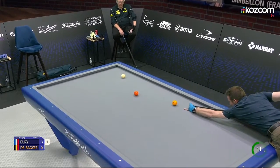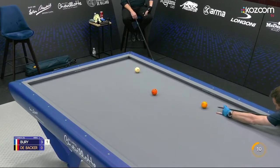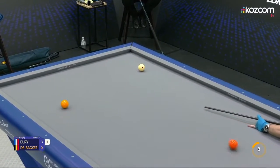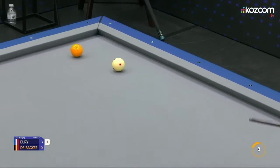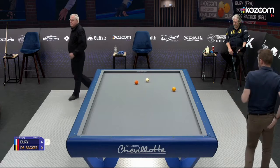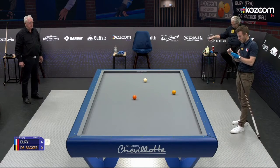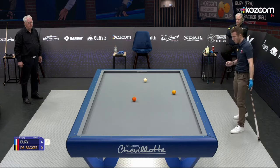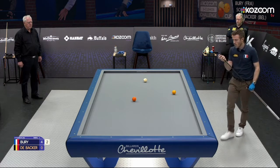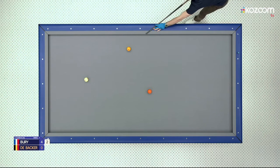Yeah, spinning the cue ball. Maximum spin here. And plays orange into the middle. And Peter puts his cue away. He feels that Bury will make this point.